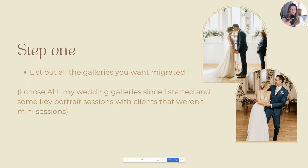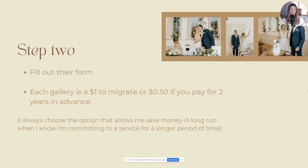So some key portrait sessions that I know I'm going to keep for past clients that have hired me for many different things. I'm like, okay, I'll keep those because I don't want the whole scenario of it disappearing and me having to upload it in the future, especially because the migration process is really affordable. So I was like, okay, just to avoid any issues down the line of them being like, oh, I forgot to download or whatever, I just wanted to do it that way.